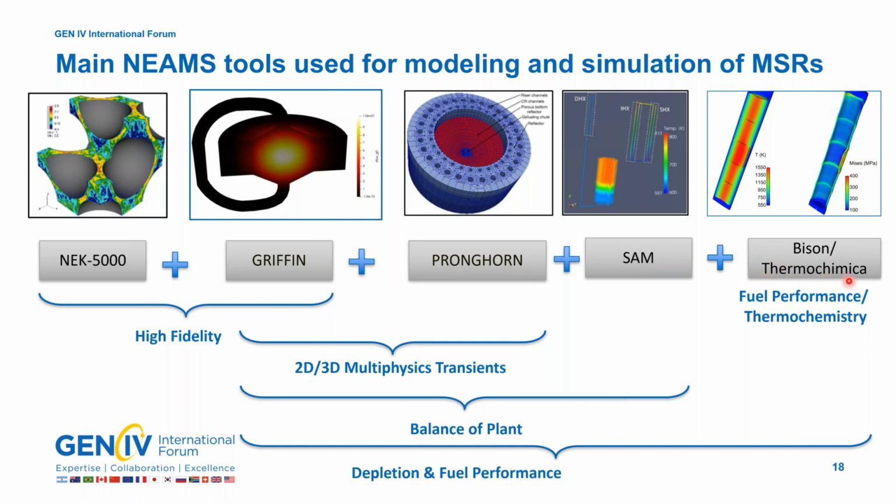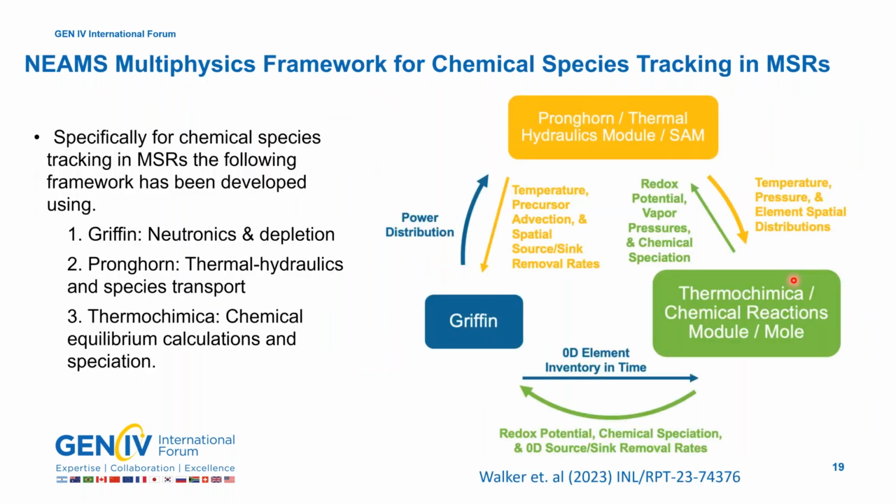And so I'll talk more about these because these are the ones that we really use a lot, that we've coupled into the MOOSE framework that we're able to use to do a lot of the thermochemical analysis of our molten salts. So this is the framework that we put together over the last year. And really, like I said before, Griffin is what we use to look at our neutronics and our depletion of our fuel salt. Pronghorn is what we use for our thermal hydraulics and our species transport.